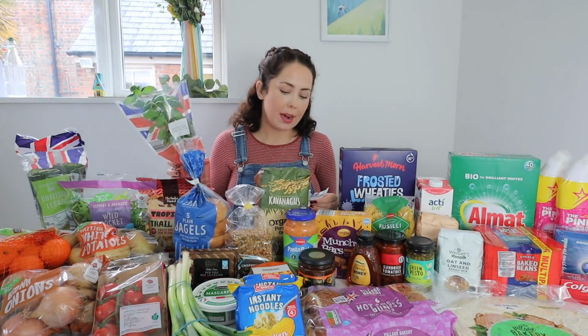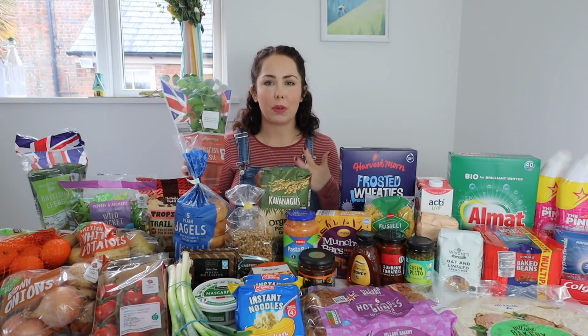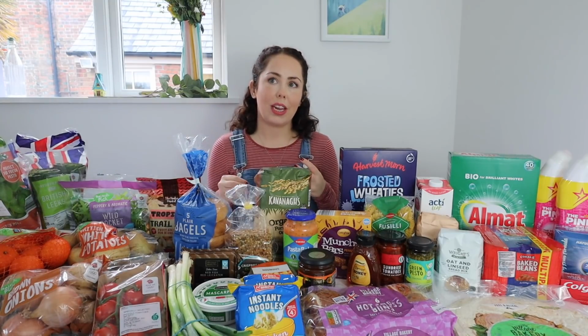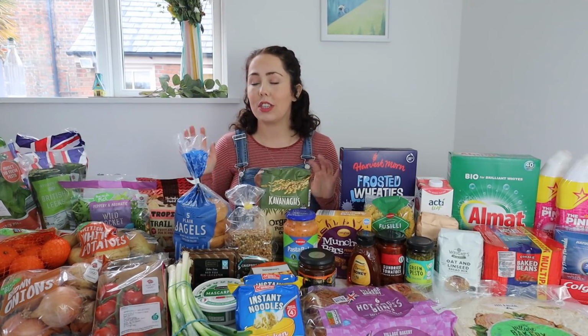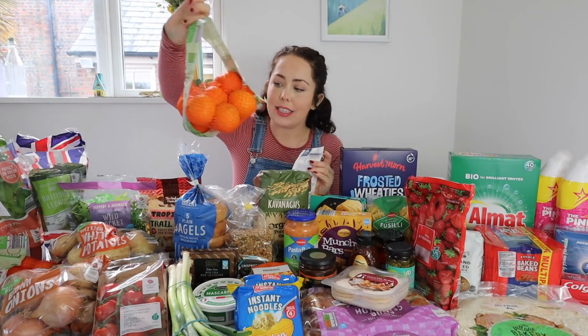A pot of basil, which is only 47p from Aldi. These last quite a while, to be honest. We keep them on our windowsills in the kitchen. For only 47p, that's going to go in the sun-dried tomato dish that Lawrence does, and it's the only time I really like basil.